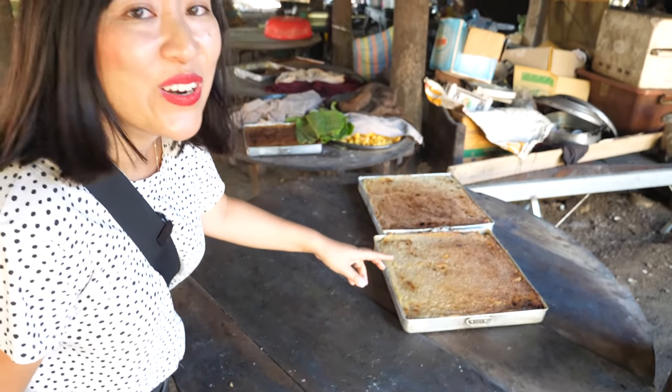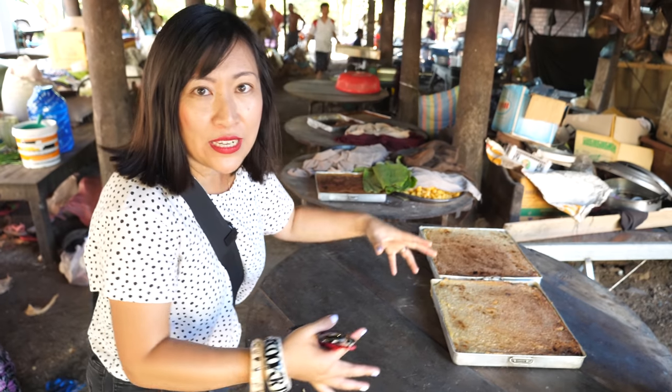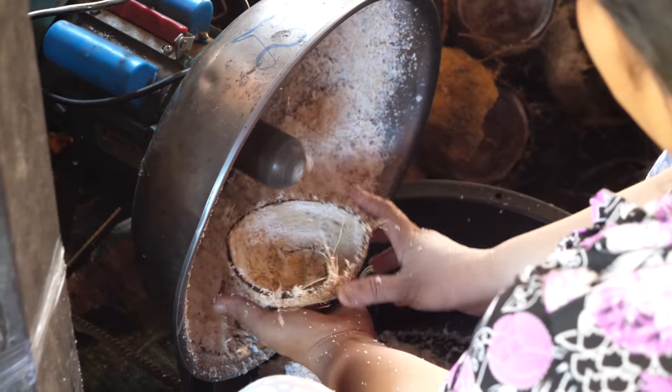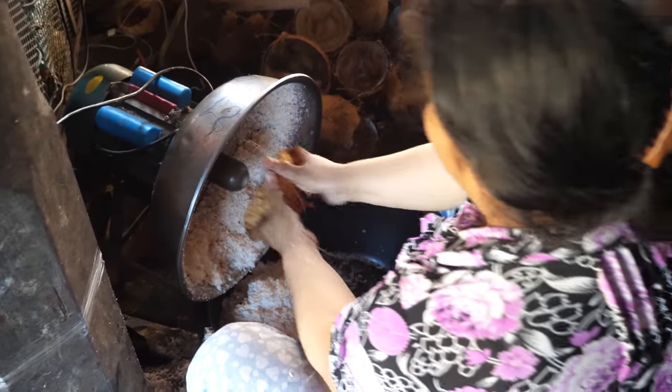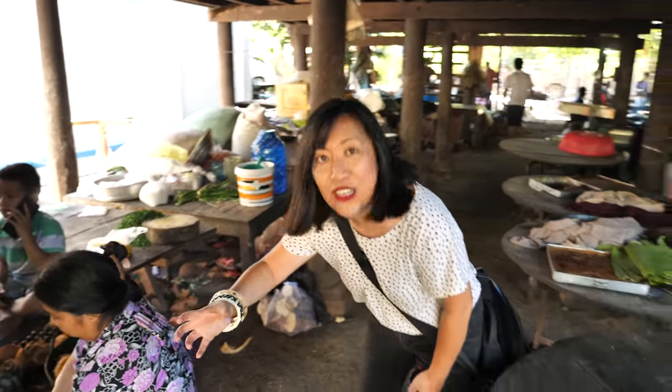I believe it's made out of sticky rice and coconut. It's in a pan, cooked basically like a slab of cake. And actually, the lady here is preparing the fresh coconut, so she's just getting all of that flesh inside the coconut out of it. So it's sort of like a grinder that's grinding all the flesh out.